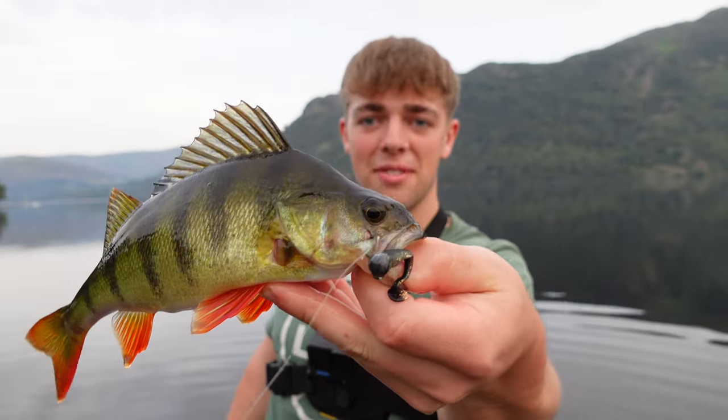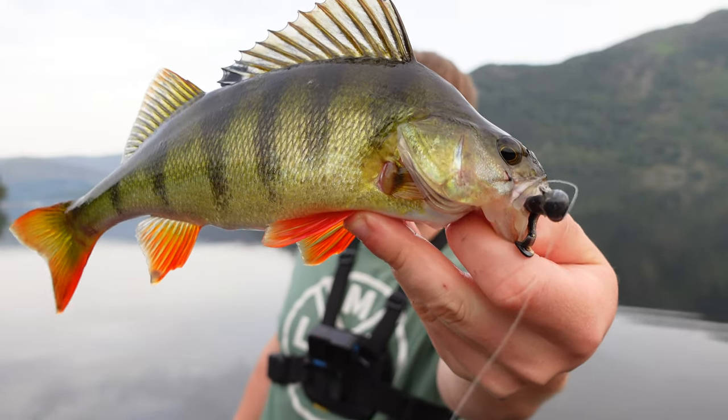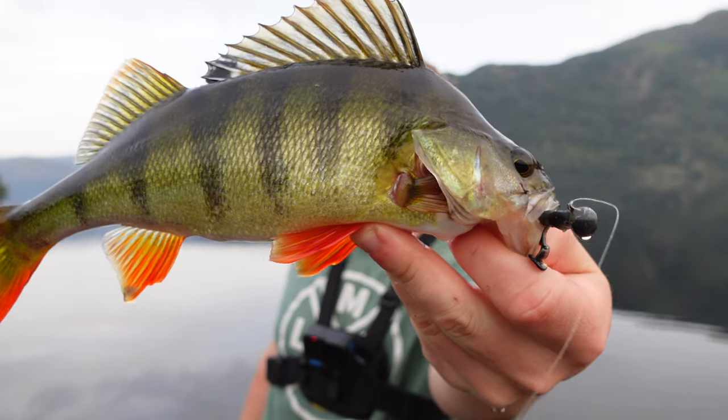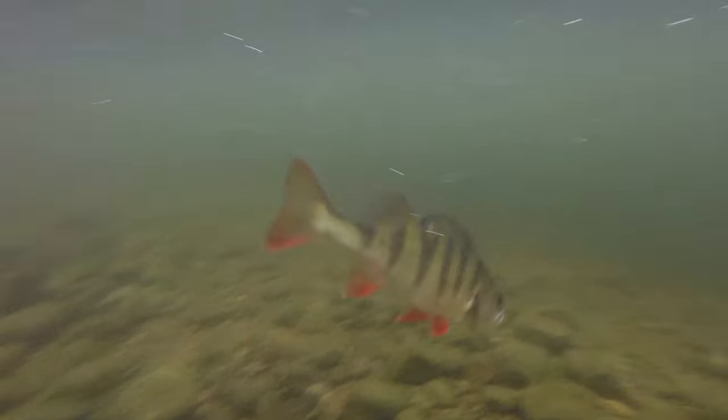This one again fell a victim to the KØFI Bleak in the black, very dark pattern this time. How beautiful is that fish? Oh, so, so stunning. It's absolutely pristine. What a fish to end that little first spot on. And the first spot was so good. I'm absolutely over the moon with how that went.